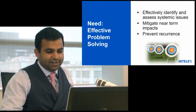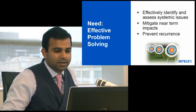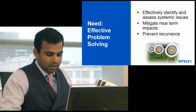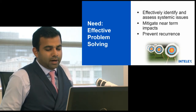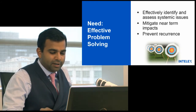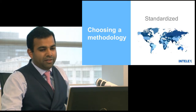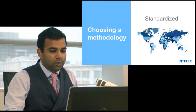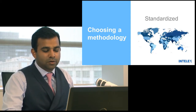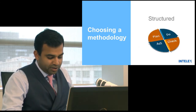Our customers have been asking us for ways to solve complex problems that arise in their complex businesses, so we went on the hunt for an effective methodology that will help our customers do just that. So in our search for a methodology, here are a few of the things we were looking for. The first one is that we were looking for a methodology that was standardized. So a methodology that was standardized across industries, that was easily understood by professionals all over the world, and that was useful and effective. We were also looking for a methodology that was quite structured.